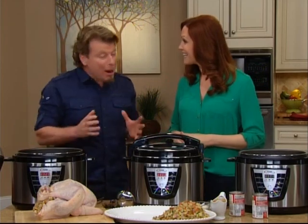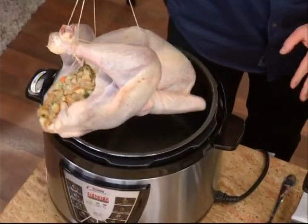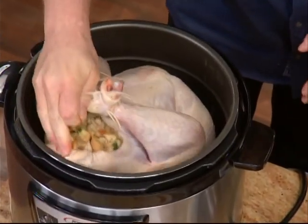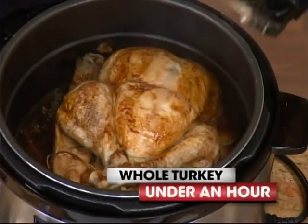It sure is. Now it's a full 10 quarts. Wow. So you know what that means? What? You can do a whole entire turkey full of stuffing with the touch of a button in less than an hour, perfect every single time. Have you ruined Thanksgiving with dry turkey before? Forget about it, it's the worst. All right, well, with the touch of a button.